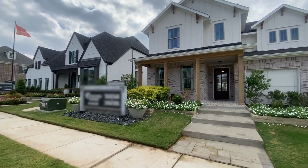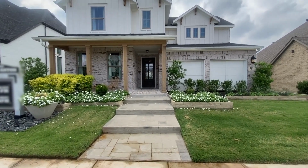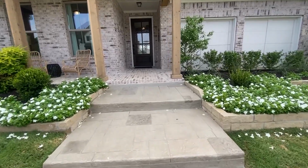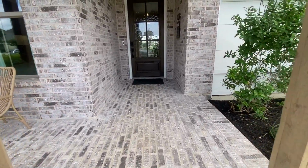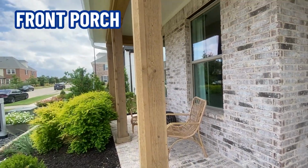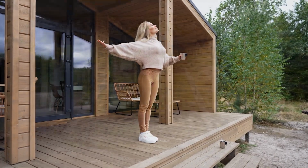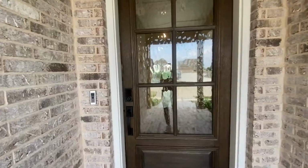All right, so here we are in the front of this house. This house is a two-story home. So let's go ahead and get inside before we talk about it. We'll walk up these wide, beautiful, stamped, stained concrete sidewalks and onto this front porch. You can have your morning coffee out here, which I really like, and watch the neighbors walk by. Pecan Square is a really great master plan community. We'll talk about that as well once we get inside.